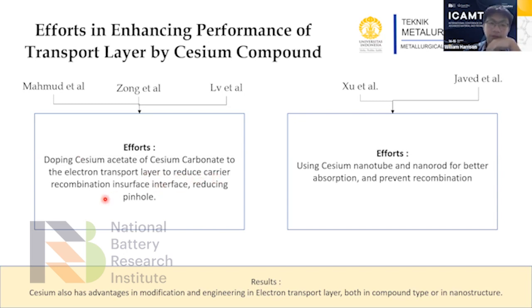carrier recombination at the surface interface and reduce pinholes. And there are also efforts using cesium nanotubes and nanorods for better absorption, which could prevent recombination. And the result is that cesium also has advantages in modification and engineering, not only in the perovskite layer but also in the electron transport layer, both in compound type and in nanostructure.